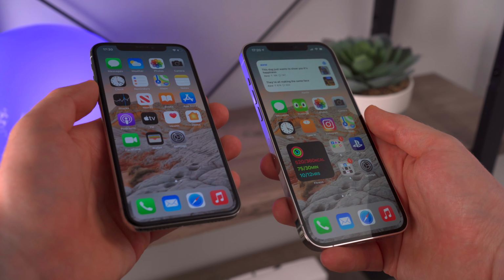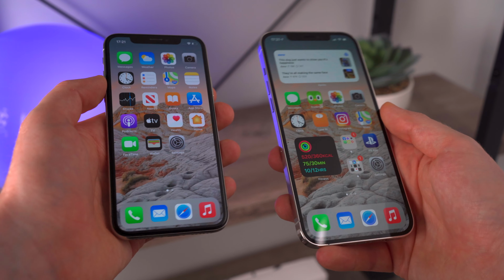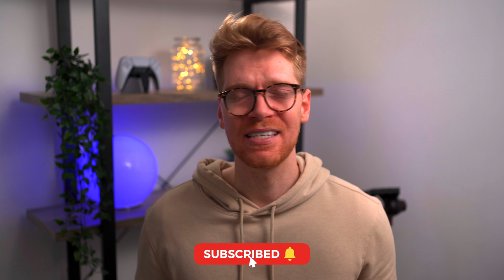So if you're using an iPhone 10 and you've been considering upgrading to either the 12 Pro or the 12 Pro Max, I'm really happy with it overall. So definitely consider it, and if you're using an even older iPhone, you're going to see even bigger improvements than I have. So I think it's definitely worth it.